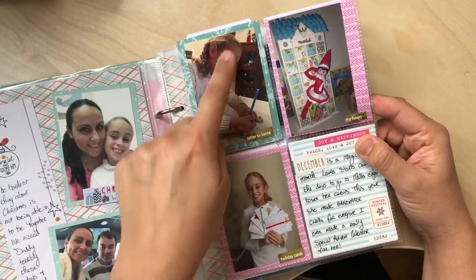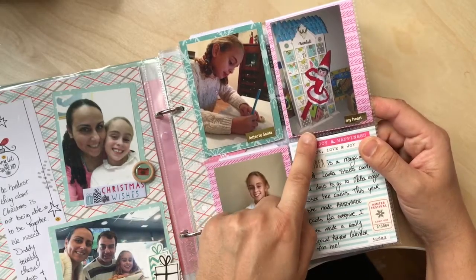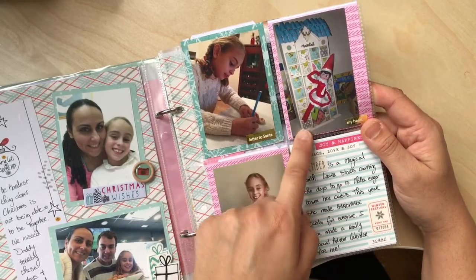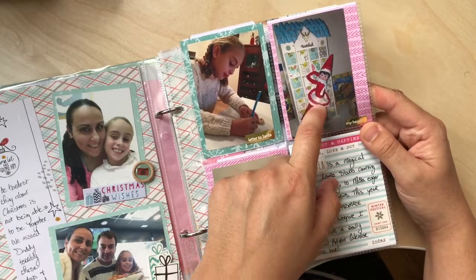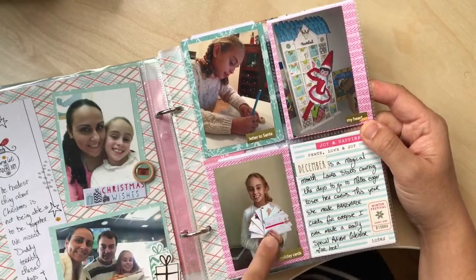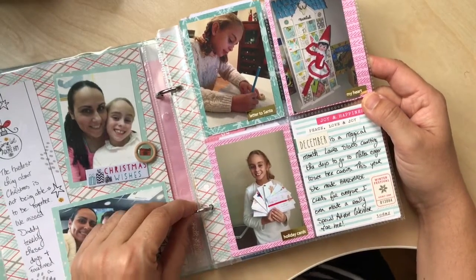So again, random pictures. This is the day my daughter was writing her letter to Santa. This is the Christmas advent calendar that I did for my daughter, and we have heart here. She was rummaging through the drawers one night, and these are the handmade cards that my daughter made for all her cousins and aunts and uncles.